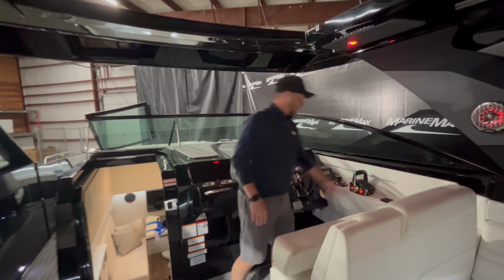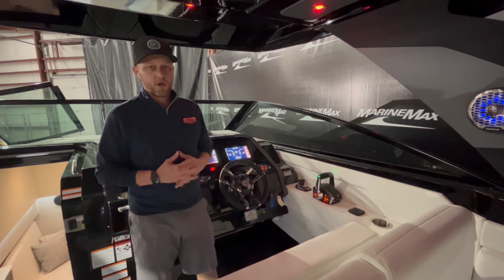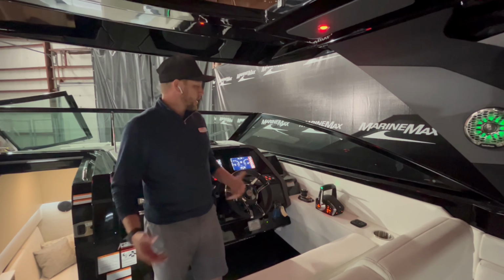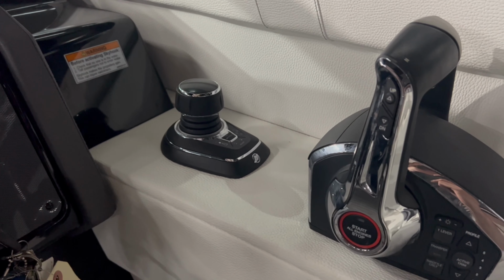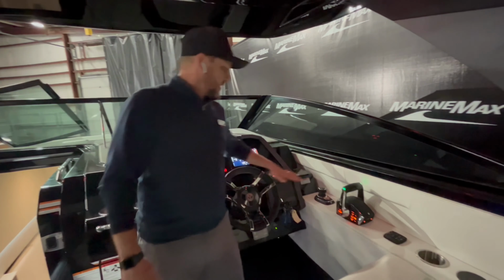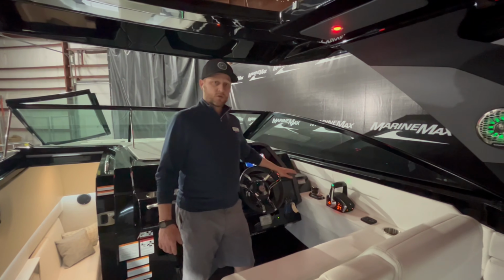We've got the nice twin engine. So this is going to be Mercury. They're the 8.2 liter Mags, so plenty of power for this boat to get you up on plane. And then around docks or lifts or anything like that, we've got the nice joystick control. So I can twist left or right. I can push it left or right, forward, back. I mean, you don't even need to use the wheel or the throttles. You can just use the joystick.